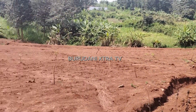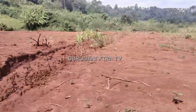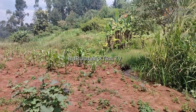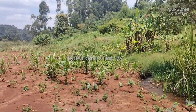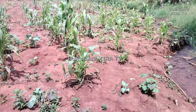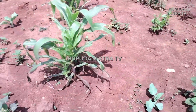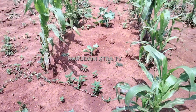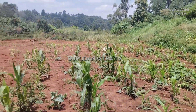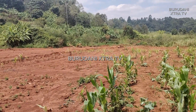Now, where we are right now, 4 months ago, this looks like a farm. Actually, it is a farm because, as you can see, the farmer here has planted some maize. There are some kales, which here in Kenya, or rather in East Africa, I call sukuma wiki. But one thing, it looks like the crops here are not doing well.